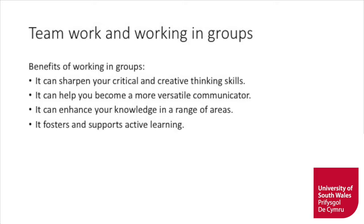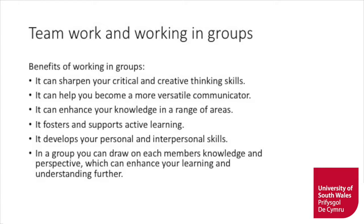The other element, which links back to communication, is developing your personal and interpersonal skills within that communication, group work and teamwork environment. I touched on it already, but I'm going to repeat it because it's a really important point: members' knowledge and perspective. It's about enhancing your learning and developing further understanding, so sharing those ideas.